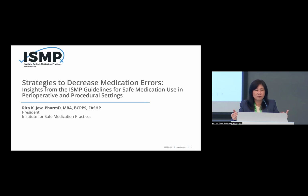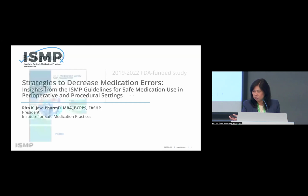Unlike a lot of medication error reporting programs, we actually reach out to our reporters to get more information to understand the root causes of the problem. The information we get could be actual errors, but a lot of times it's also near misses that were reported to us. We disseminate this information with risk reduction tools and error prevention strategies through our newsletter. We also put together guidelines and best practices to prevent medication errors. The ones I'm going to be talking to you about today are the ISMP guidelines for safe medication use in the perioperative and procedural settings.